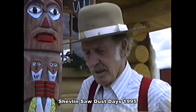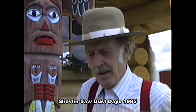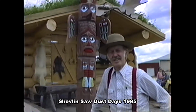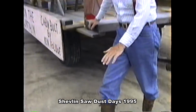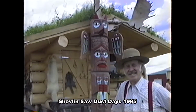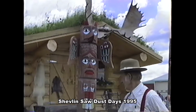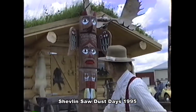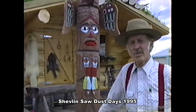The smaller ones, I carved a lot of them too, and they're all the way from $20 to $30, $40. When you say smaller, all the way down to a couple feet high, you know, 2 feet. All right, now let's say this is about a 5-footer totem pole here. If somebody wanted one like that, what would it run roughly for your labor and paint? Well, I would have to have about $75 for it, someplace in there.